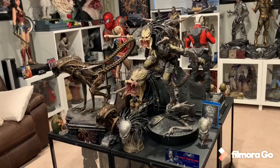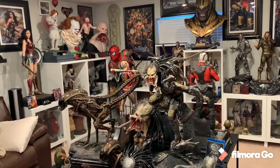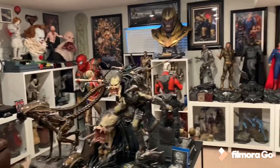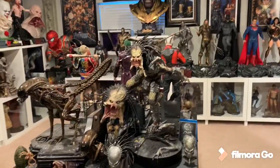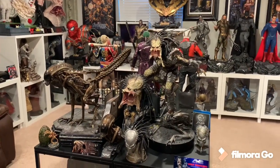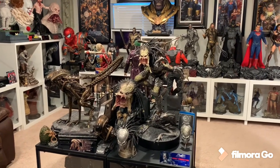So this is number 1 on my list of the best 1/3 scale statues in my collection. Tons of other ones I still love, like that Deadshot, and love all the Justice League, Deathstroke, PCS Melina. But if it boiled down to the top 10, those are my favorite 10 in the collection.